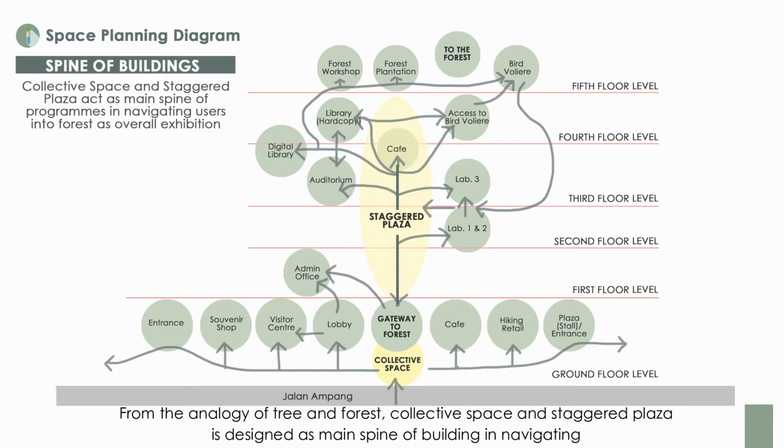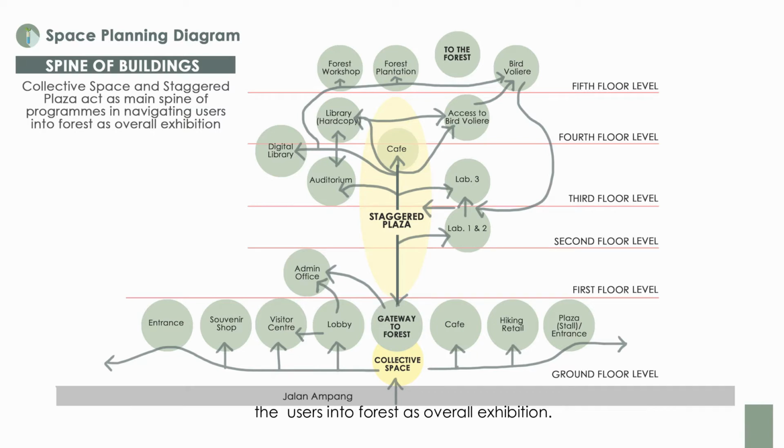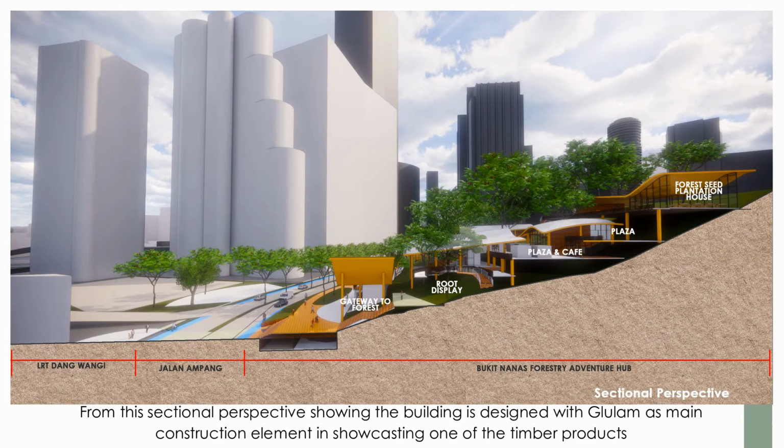Therefore, from the analogy of tree and forest, collective spaces and a staged plaza are designed as the main spine of the building, navigating the user into the forest as the overall exhibition, and the arrangement of spaces is done as described in the previous presentation.